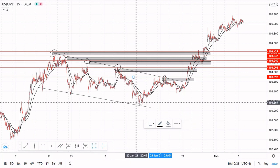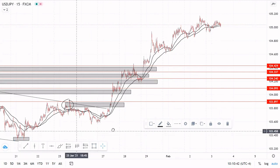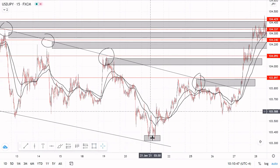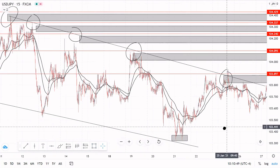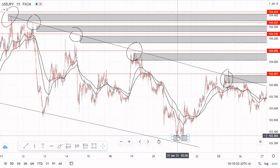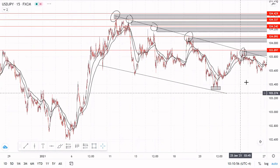The dealer comes down to the low. He creates a low. Let me zoom in. He comes back up. He stop hunts the low. He goes just a little bit lower than the previous low and creates the W pattern. Now, people oftentimes say the W pattern.